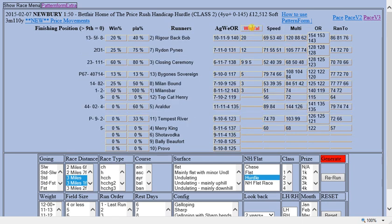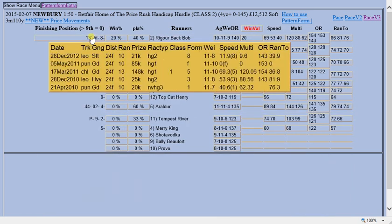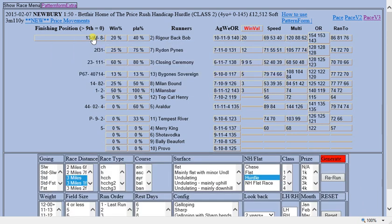Sorting on the win value, I've got Riggerback Bob. Certainly a classy horse in its time, with a Grade 3 novice hurdle race. Been running at Grade 1, Grade 2 level, but that was some time ago. Its last race in Grade 2, and it won a Grade 3. That Grade 3 win was nearly 5 years ago. Probably not a horse that's going to improve, really, or if it does, not very much.